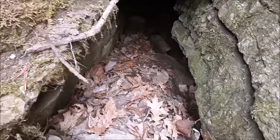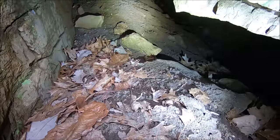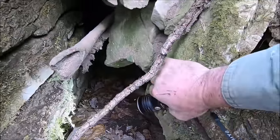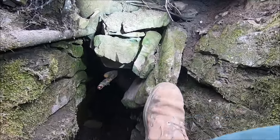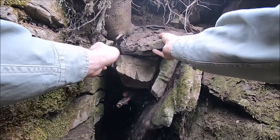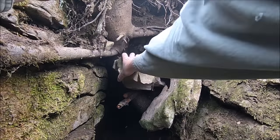All right, let's take a look. I'm gonna crawl down in here a little ways. Let's see. I'm gonna go down foot first and get underneath there. That looks pretty sturdy. Apparently, it's not as sturdy as it looked. Let's knock those out of here, and that way it'll be bigger too. There we go. Yeah. Watch your foot.